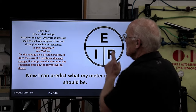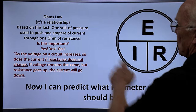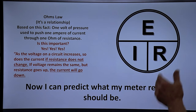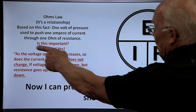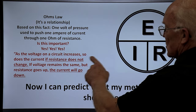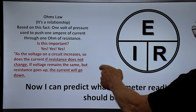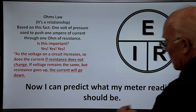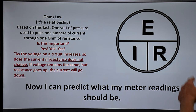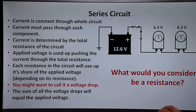So real fast, it's a relationship. 1 volt of pressure used to push 1 ampere of current through 1 ohm of resistance. Is it important? Yes, yes, yes. The reason it's important, as voltage on a circuit increases, so does the current if resistance does not change. If voltage remains the same, but resistance goes up, the current will go down, okay? The reason for this is, now I can predict what my meter reading should be. And we'll get to the meter readings shortly. Not going to make a huge deal out of this.